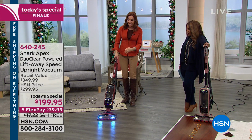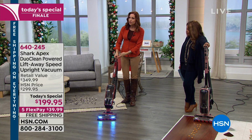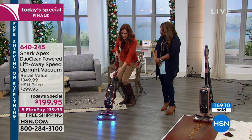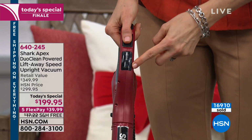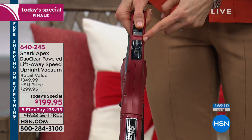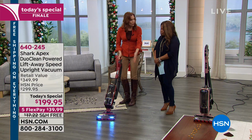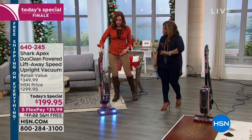So another thing I'd like to tell you is that at your hand here, you've got some fingertip controls. Your on-off button is down here on the body. But once you get the machine on, you now have a choice between hard floor, medium pile, and thick pile carpet. So that's just a convenience for you as you're going from floors to carpets. It's right there at your fingertips.